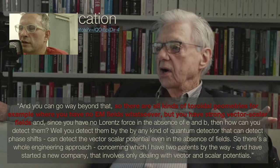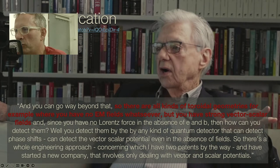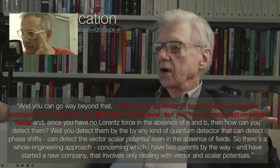So they're talking about some sort of intergalactic drive. And Hal Puthoff replies to Eric Weinstein, following his explanation of the potential for the Aharonov-Bohm effect to enable circumventing these rules. Hal says, and you can go way beyond that, i.e. the Aharonov-Bohm effect. So there are all kinds of toroidal geometries, for example, where you have no electromagnetic fields whatsoever, but you have strong vector scalar fields. And since you have no Lorentz force in the absence of EM, then how can you detect them? Well, you detect them by any kind of quantum detector that can detect phase shifts. They can detect the vector scalar potential even in the absence of fields.